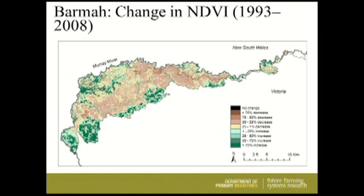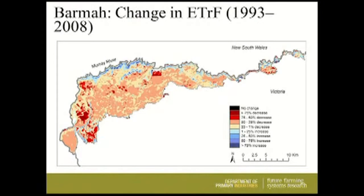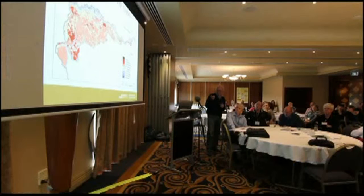For the vegetation response, there were big changes that range from a large decrease to a large increase. And the equivalent changes in the ET were similarly mapped. I won't go into the detail there, but in some cases there were decreases, some cases there were increases. You can see that the increases, where the rates of water use were greater after the drought than before the drought, were associated very much with waterways within the forest.